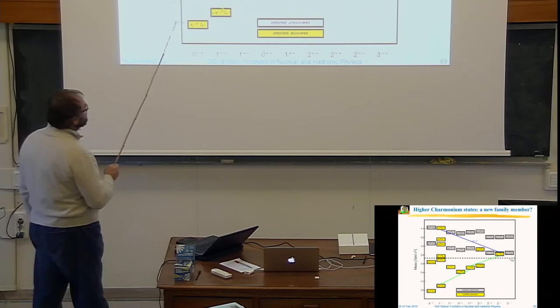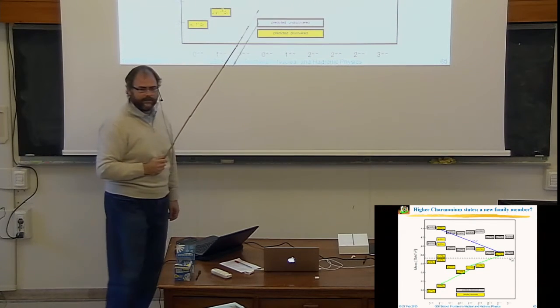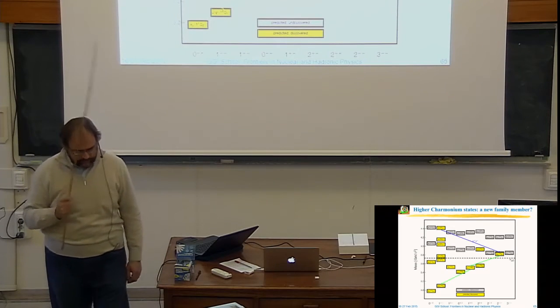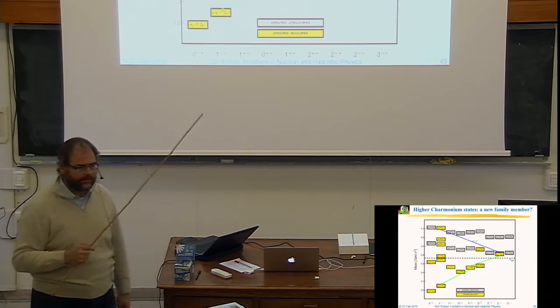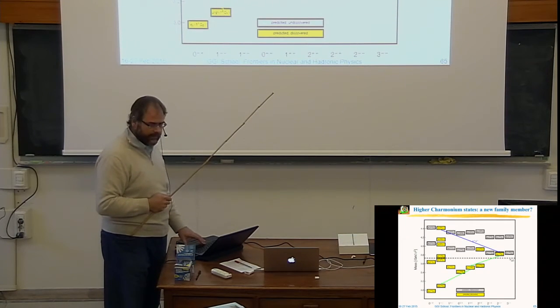So it may be that we are looking at a new member of the yellow state family, those charmonium states that have been predicted and also observed. But we need more data to be conclusive on that.